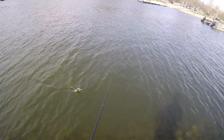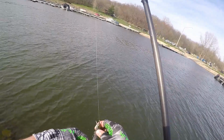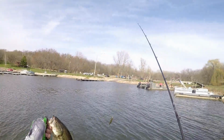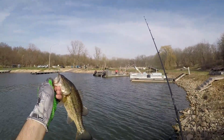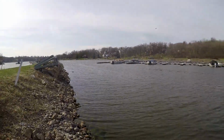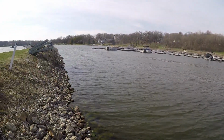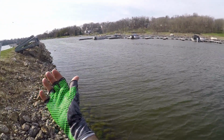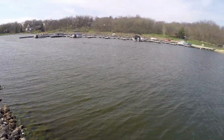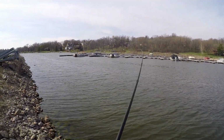There's another one off the main lake. There he is right there. Not a bad fish. Good looking. This rocky bank right here, especially when the wind blows in like this. Anytime you got the wind coming in like this and it's blowing right at this point and at these rocks, definitely fish it. It gets all the shad, bluegills, crawfish, everything starts moving around.